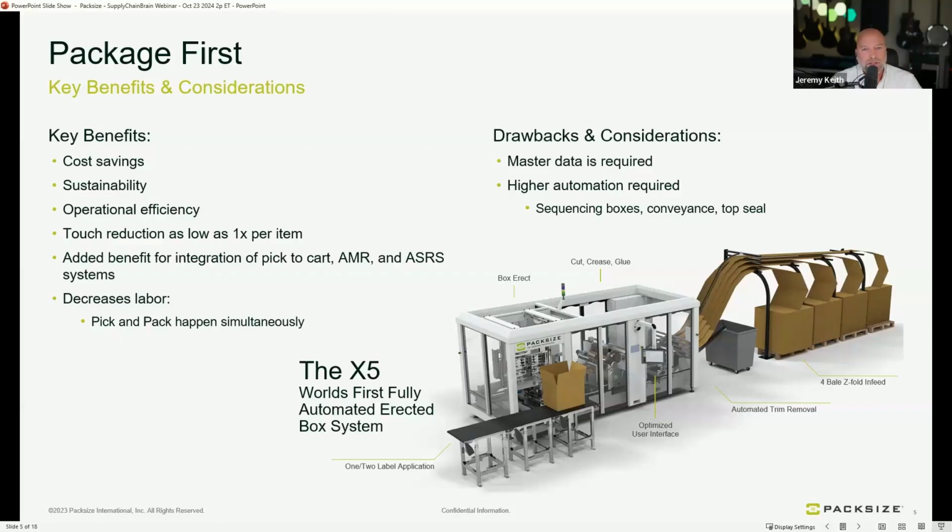While a package-first facility can be implemented with manual processes, the true potential is unlocked with higher levels of automation. Automated packaging machines, conveyors, and robotic systems drastically improve efficiency, reducing labor costs and increasing throughput. However, this sometimes means a larger capital investment is required upfront to implement these systems. Businesses need to weigh the benefits of faster, more streamlined operations against the higher costs of automation.